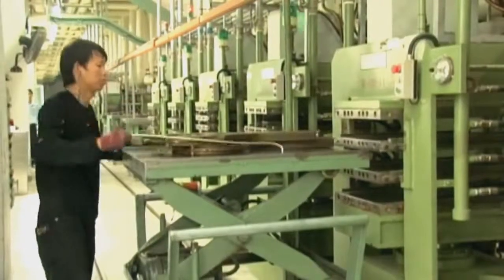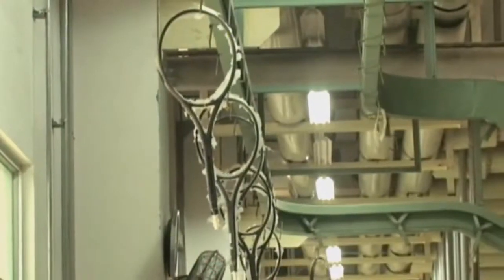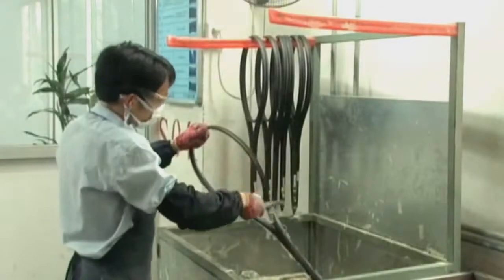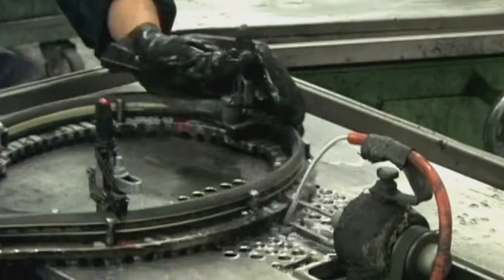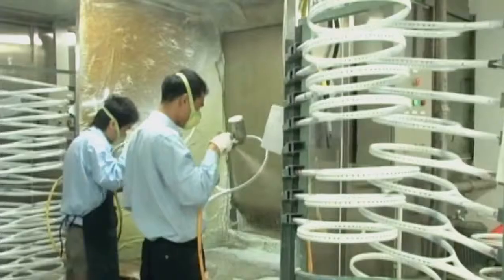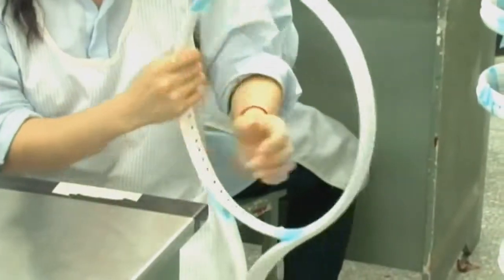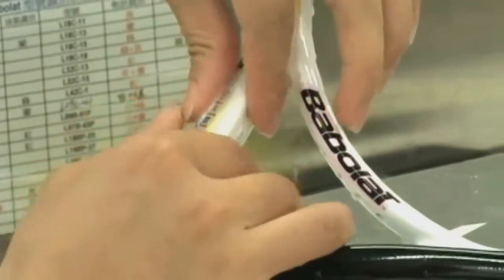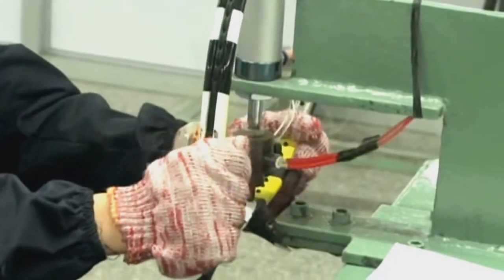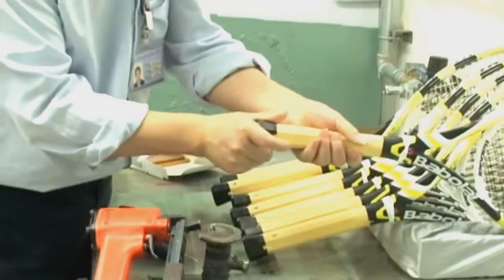The rackets are then placed in their molds and heated to 150 degrees C. Afterwards, they are cleaned, sanded, and drilled. During the finishing stage, graphic artists give the rackets their final look, using color, decorative patterns, and varnish. At the assembly stage, the plastic parts and grommets are added. Next, it's time to fine-tune the handle and position the grip.